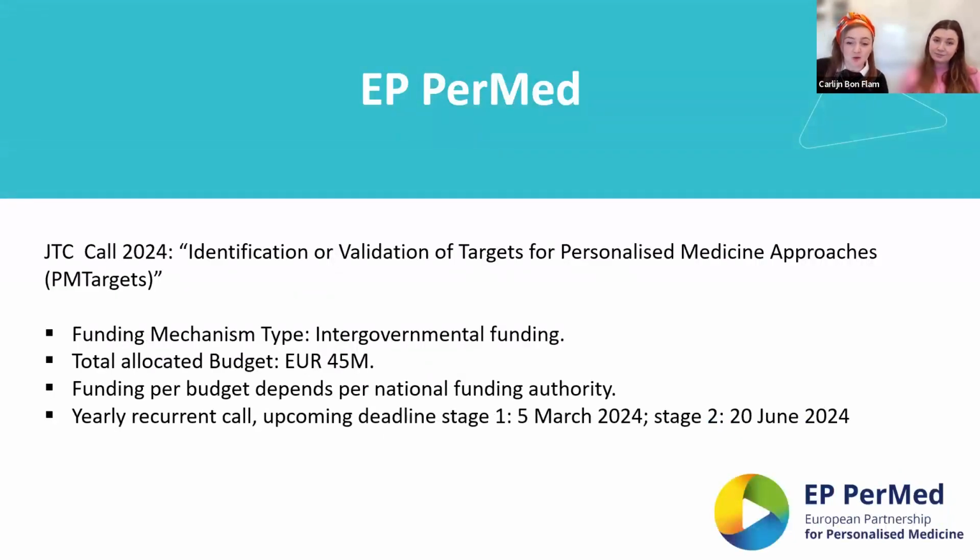Then the EPPARIT, the European Partnership for Personalized Medicine. This is a platform for joint programming of national and European research and innovation supporting activities. The EPPARIT actually brings together academic, clinical, public health, and private research teams. And this year's call will aim to fund research that fosters the identification or validation of targets for personalized medicine approaches. And this includes personalized approaches through companion biomarkers that can support individualizing a treatment approach and selecting and monitoring the most effective therapy.